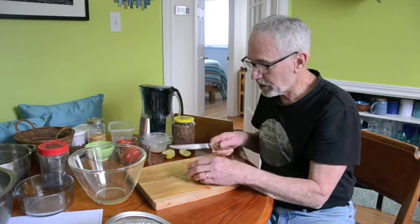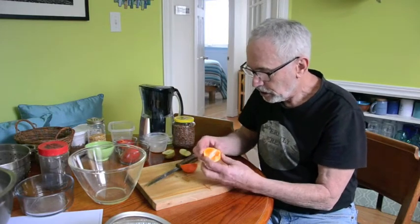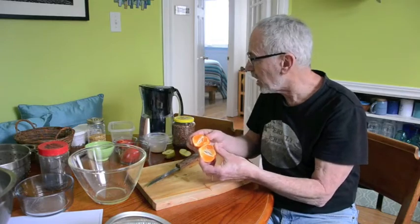With citrus, and we do grow citrus as indoor plants, Meyer lemons are my favorite, you slice open the fruit, you find the seeds inside, and you're ready to go.